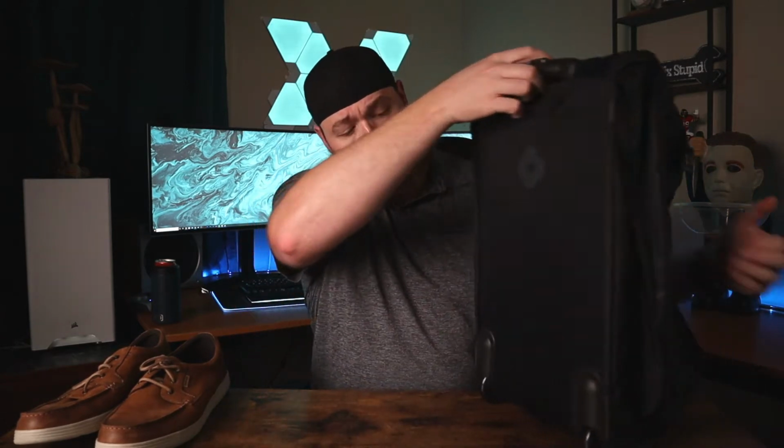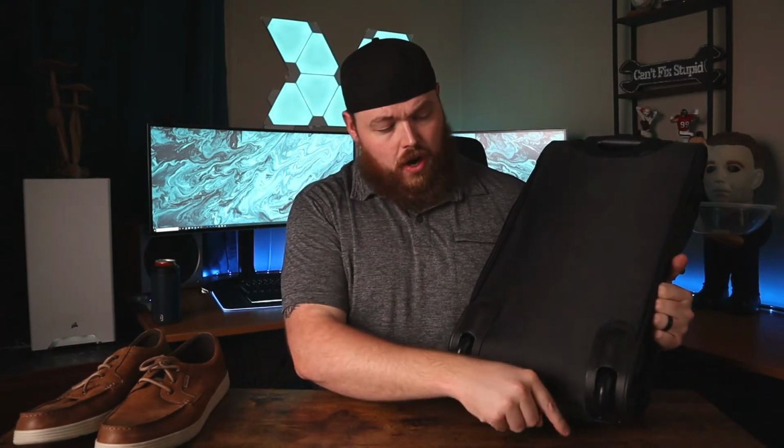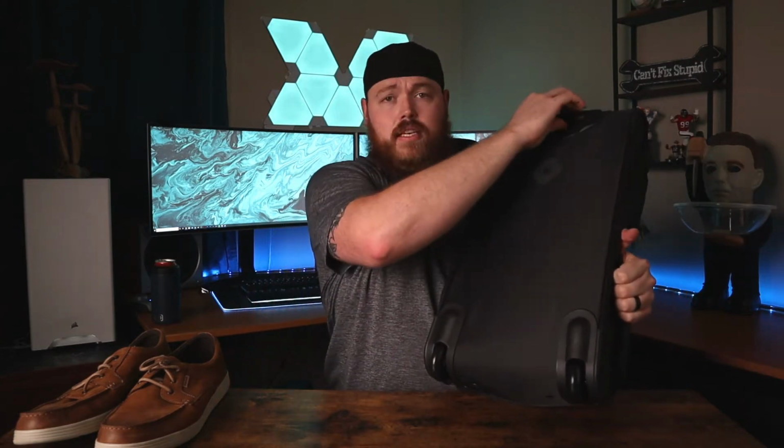I didn't show it a second ago on the Coolife bag, but like all these bags I'm reviewing today are rolly bags, you know, with extendable handles. That's one thing I'm also targeting for ease of use. Now, this bag has a random handle here and then a handle at the top.